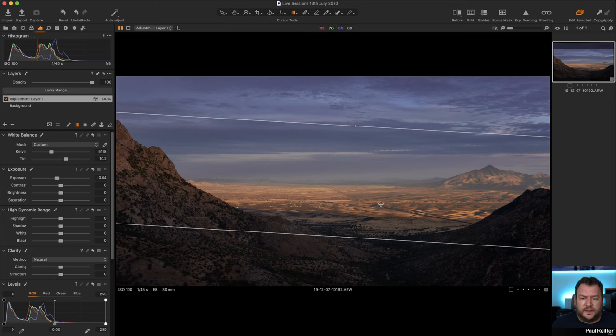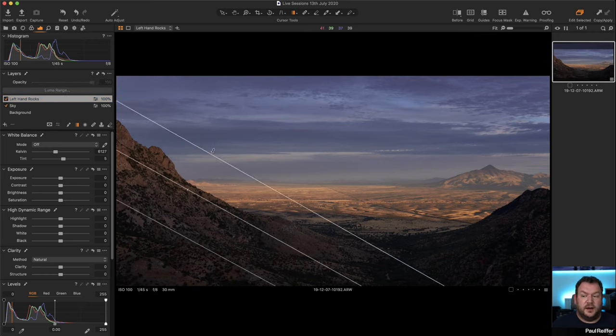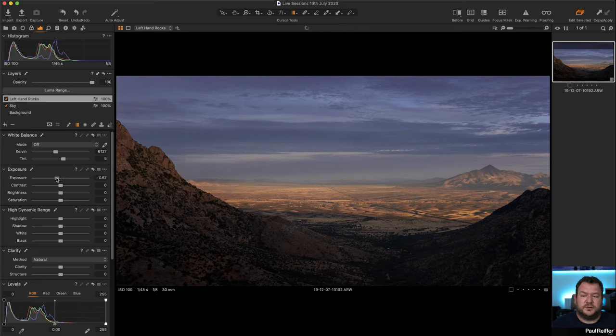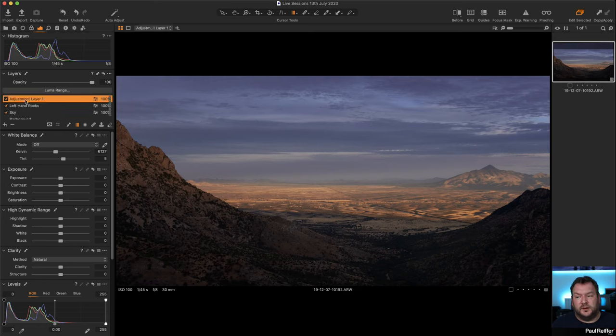Right. With that done, let's put in another layer. I'm just going to call that one sky. And I'll put another layer in and call this one left hand rocks, so we know where we're going with it. And again, another gradient layer. I could paint this in, there's no need to really. We just do that. And with the left hand rocks, I'm going to pull the exposure down a touch. Why? Because I want this rock and this rock to become a bit more even. So the next thing I'm going to do is create another one called right hand rocks.